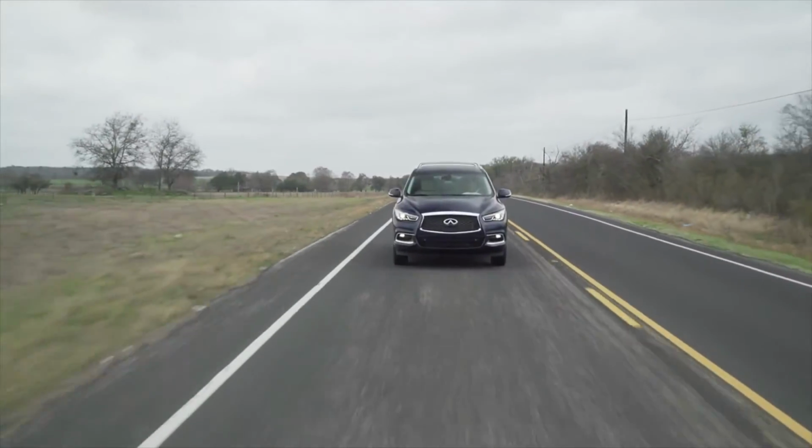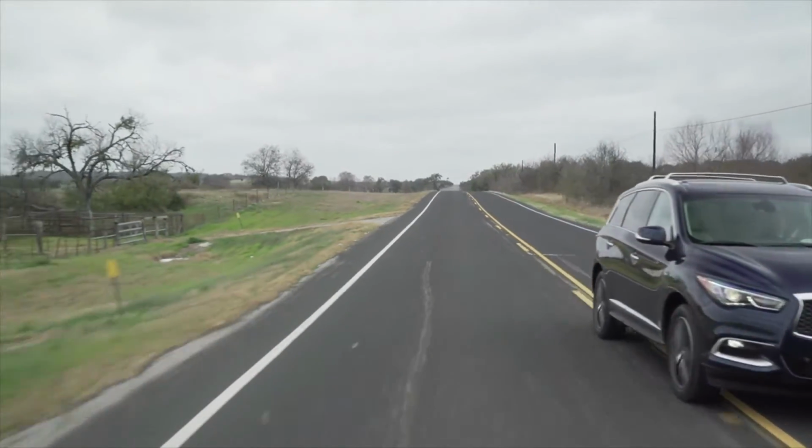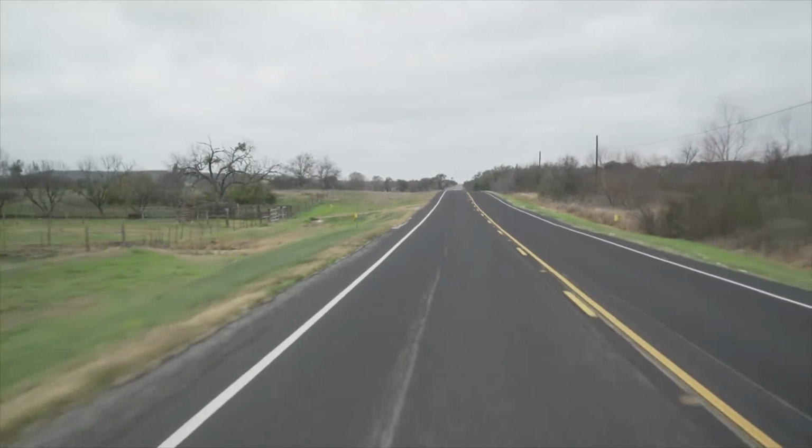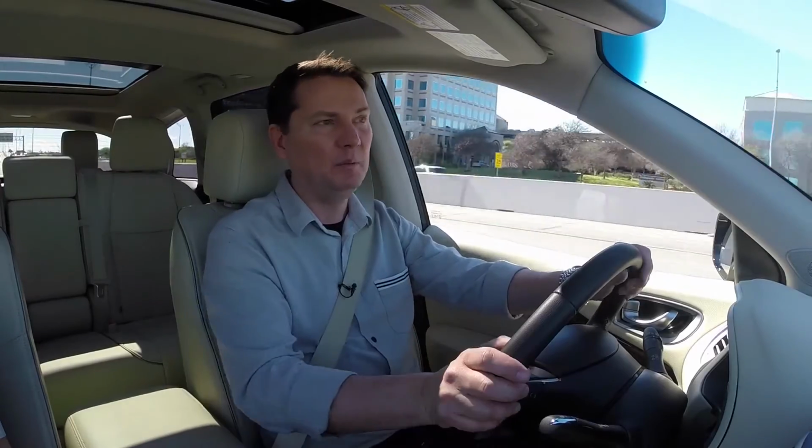And we're on the highway here in Texas, which are quite bumpy, and it's soaking up the bumps quite nicely. It's supposed to give you more dynamic feel, but it doesn't feel like a real canyon carving type of vehicle, more like a big luxury sedan, and most people will be happy with that.